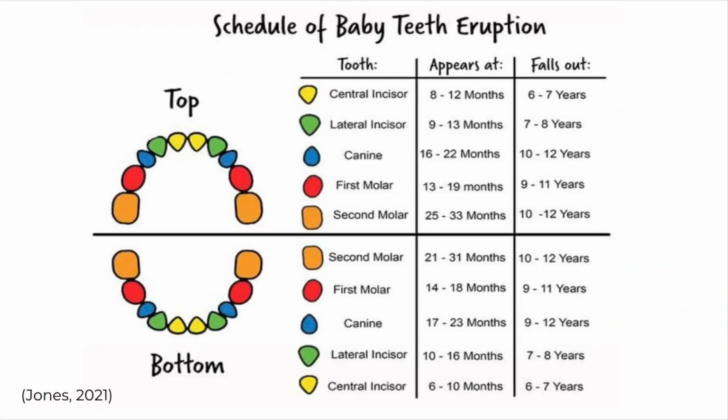This is an image of when you can expect your baby's teeth to erupt and when to expect that they fall out. As you can see, the first set of teeth that will come in are in yellow. They're called their central incisors, and more likely than not, you will have the bottom incisors that will erupt first at about 6 months old. And then to follow would be the top middle two front teeth, central incisors, at about 8 to 12 months old.